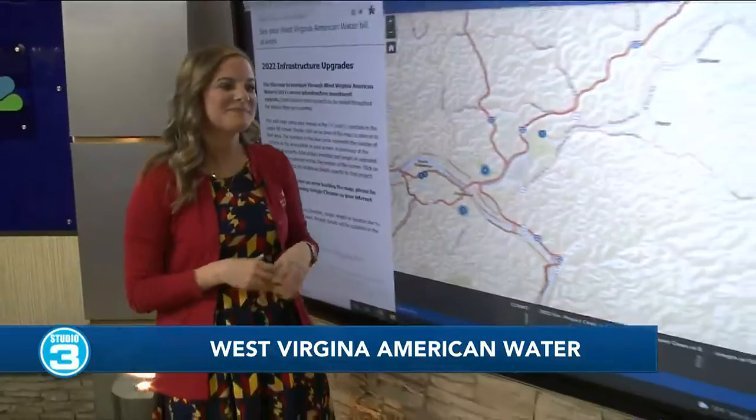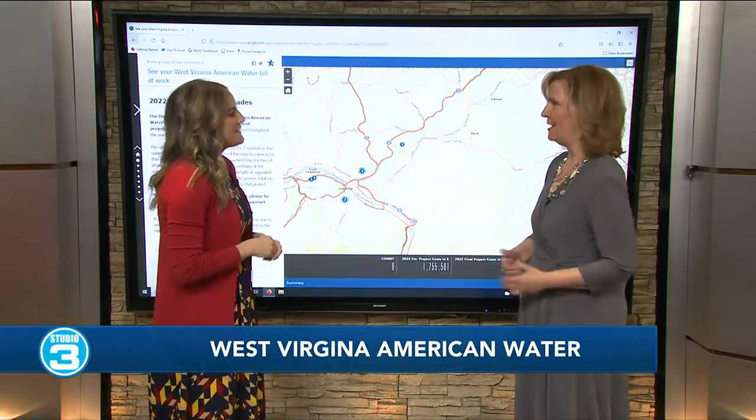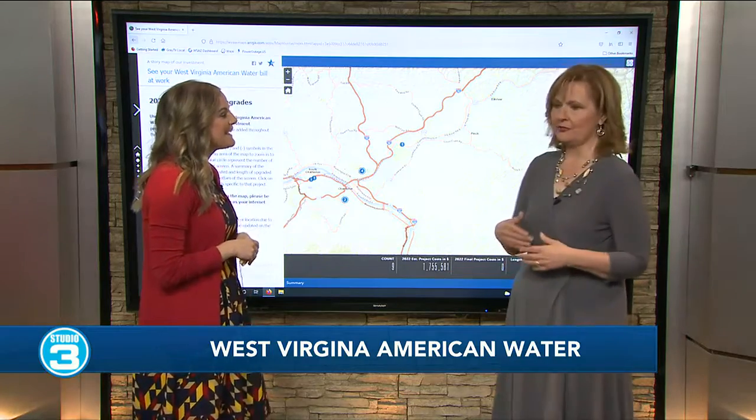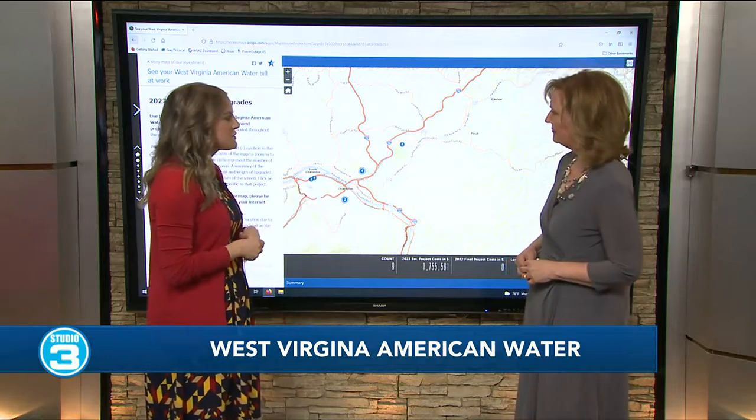That is a great idea. Yeah. That way you kind of find out why are the trucks in your neighborhood? Exactly. What's going on? Is it going to change the way I drive to work or the grocery store? Exactly. And we do have all those traffic impacts on there.